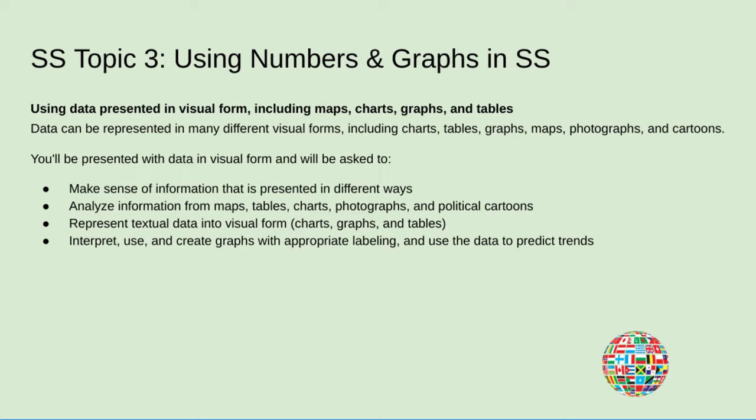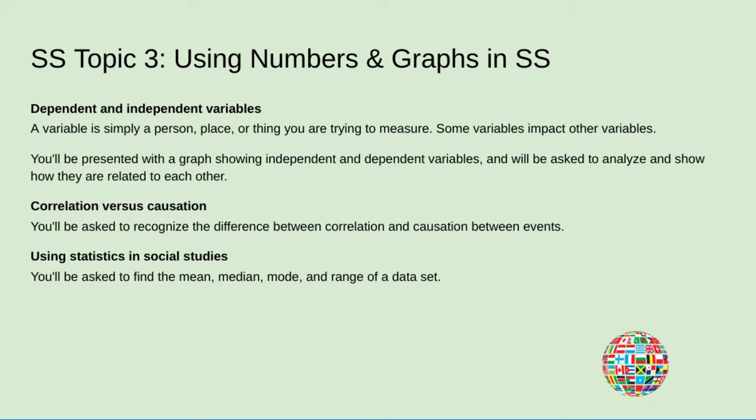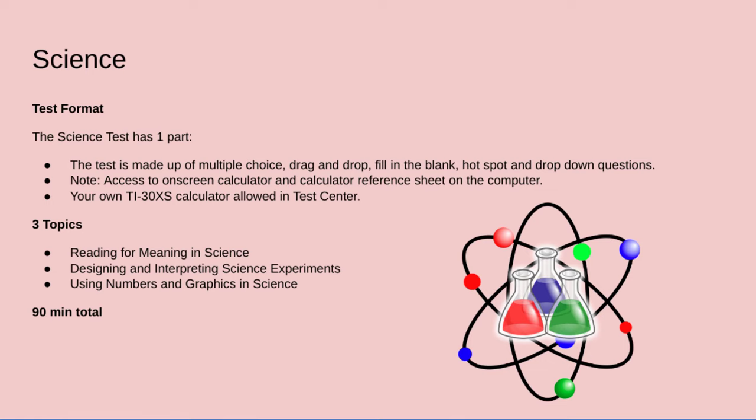The last social studies topic is using numbers and graphs in social studies. You'll be presented with data in visual form and asked to interpret it. You'll also need to be able to identify dependent versus independent variables, as well as the difference between correlation and causation. Science is also one section over 90 minutes with three topics.